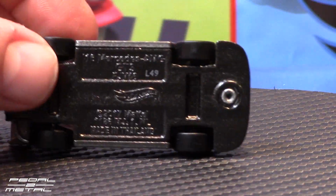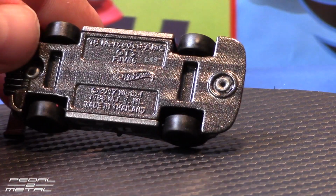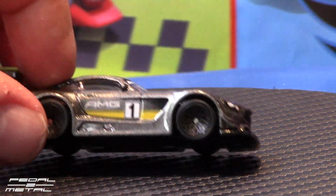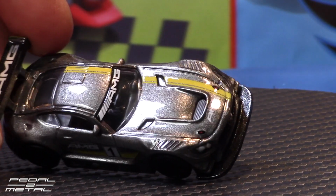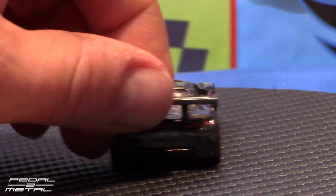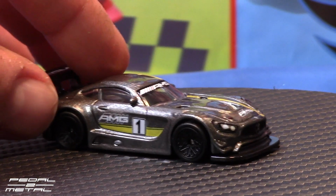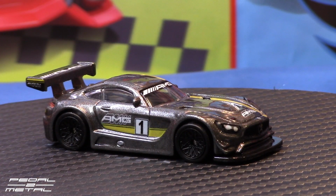This one kind of has a faux carbon fiber base. All these have metal bases, of course, and Real Riders tires. If you're unfamiliar with the premium line, well, that's another one that would look awesome in any display case. Really cool. Once again, another windshield banner. The only one that doesn't have a windshield banner is the Audi, I believe, out of the 5.